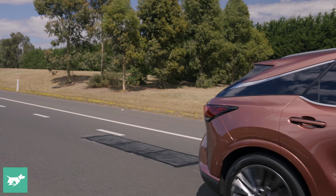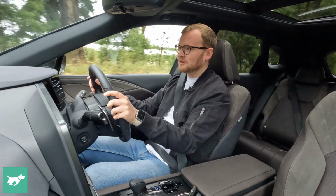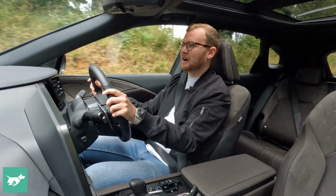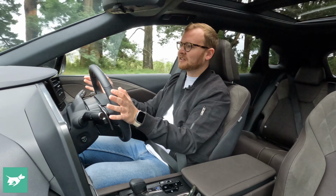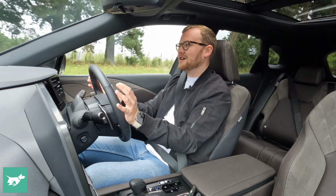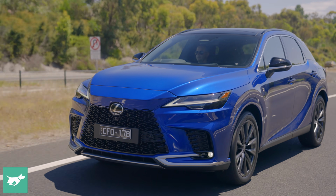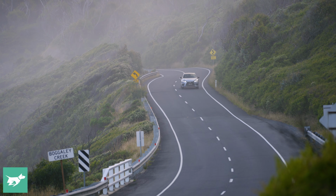Now, it's powerful enough, I think, the RX350h. It accelerates with authority, it overtakes really well, it will charge up hills on country roads at 110 kilometers per hour with no issue whatsoever. It can get a little bit noisy if you really rev the crap out of it, but you don't need to, because it's got enough low-end torque that it's happy to just be driven in a relaxed manner. So I think it's a really good engine.